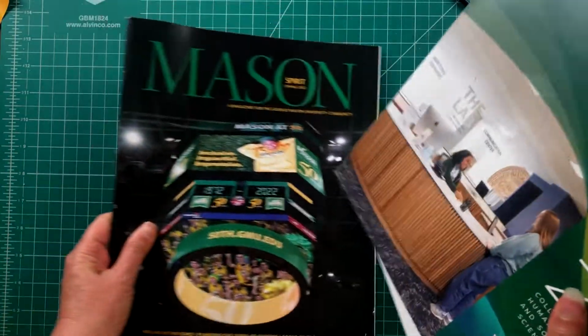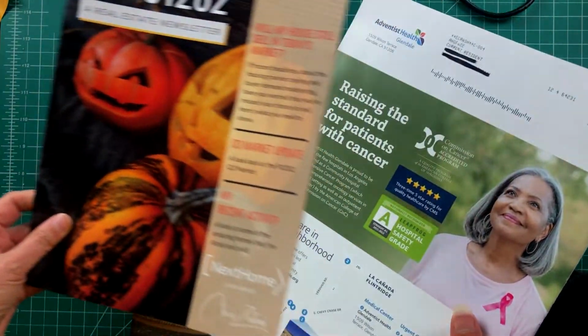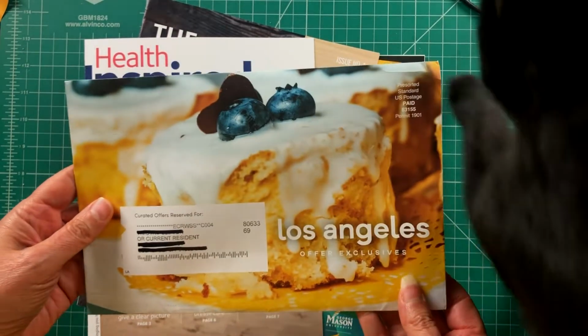It's going to be another mailer challenge. I had a lot of fun playing with my junk mail and all the goodies that I was getting. So I'm going to go through what I have. Po's going to join me.